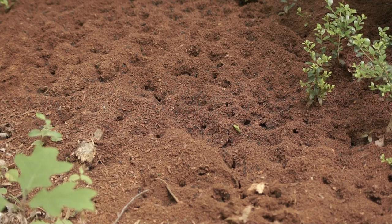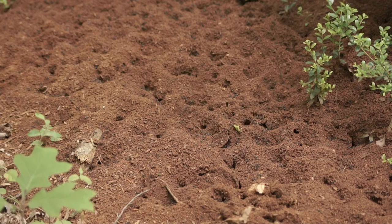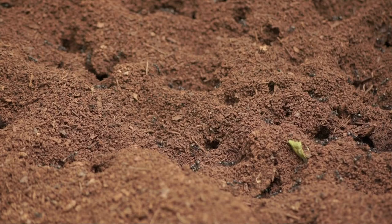There's millions of them. It's amazing. Let's see if I can get a little bit closer up picture here so you can get an idea of what you're looking at here. Look at this.